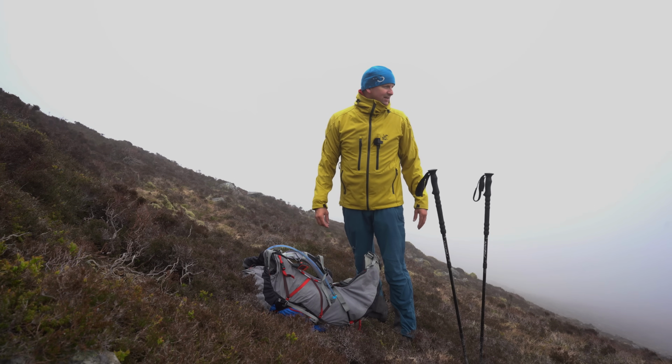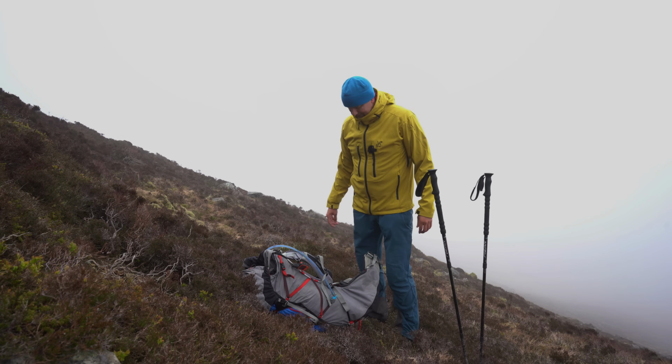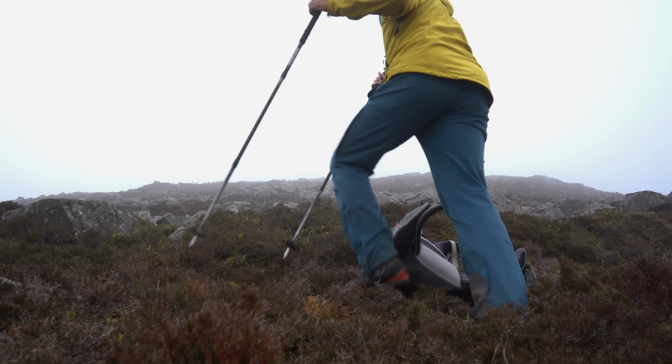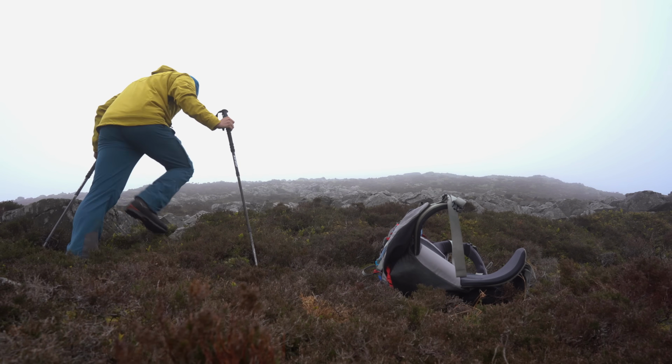You know what? That does seem to be clearing a wee bit actually. I think we might be in luck. Anyway, right, let's get my stuff sorted and I'll report back hopefully on the way up this hill. Beinn a' Chaolais.